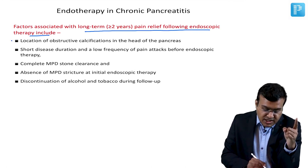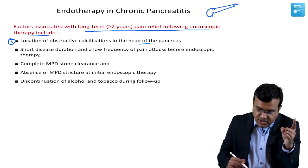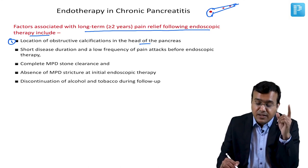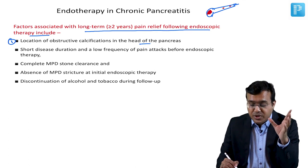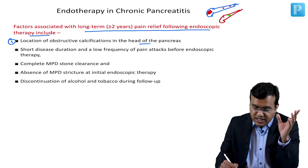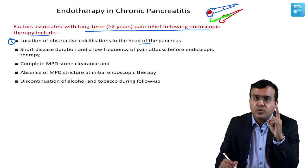These are the points. First is location of obstructive calcification in the head. If you have a chronic pancreatitis patient like this, there are two sites of obstruction: in the head, and in the tail or mid-body. If you can clear the head completely, then only these patients will have long-term pain relief. Understood? If the obstruction in chronic pancreatitis is not in the head, if it is in the mid-body because of some stone, then clearing this obstruction with endotherapy is very difficult. If that doesn't happen, then endotherapy is going to fail.